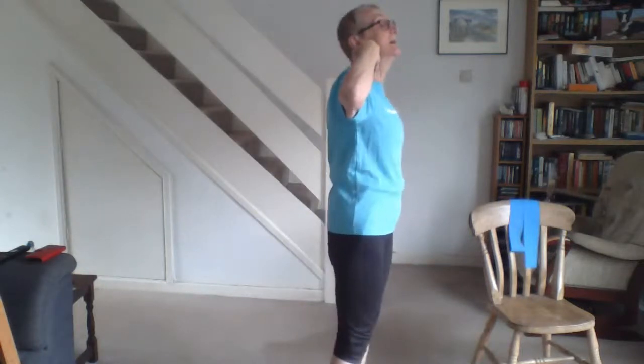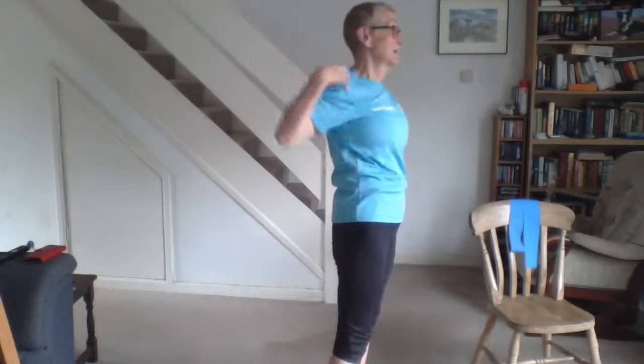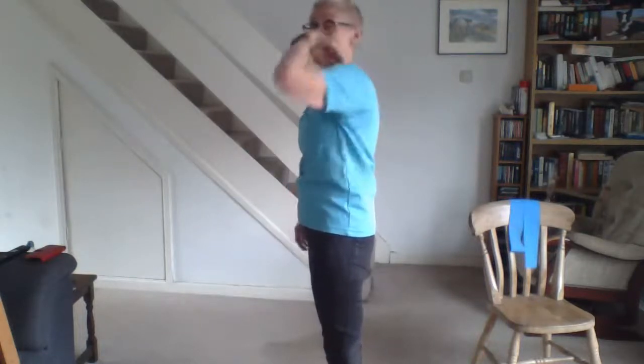3, 2, 1. Now, we're going to really warm up the arms, really loosen up the arms. So first one we're going to do is put a hand on your shoulder, make your arm like a wing, and imagine you've got a pencil sticking out your elbow. And we're going to do 5 nice big circles to full range of movement, and then 5 back. 1, 2, 3, 4, 5. And then we're going to do the other one. 1, 2, 3, 4, 5, and then forwards. 1, 2, 3, 4, 5.